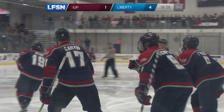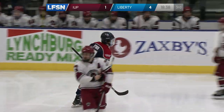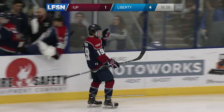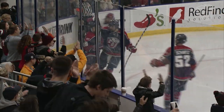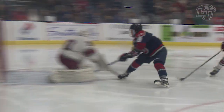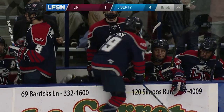That's top line magic right there. You get Grant Garvin to dish it to Thompson to break it out of the zone, and he finds Quinn Ryan, who's gonna make no mistake when you get an odd man rush. He splits the D, and just sweeps it through the five hole. I mentioned the passing earlier and how easy it's been for Liberty to put it on the tape all night long. That passing play, a perfect example. Garvin, Thompson, and Ryan all on the same page all the way across the ice.